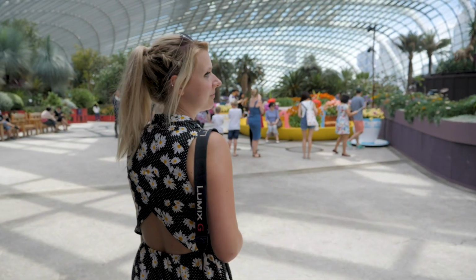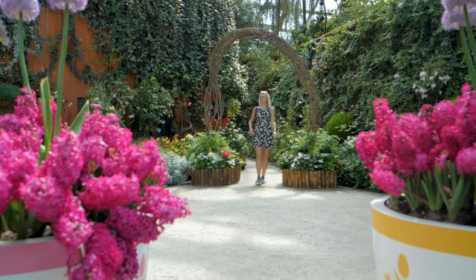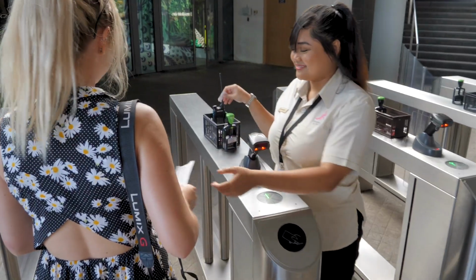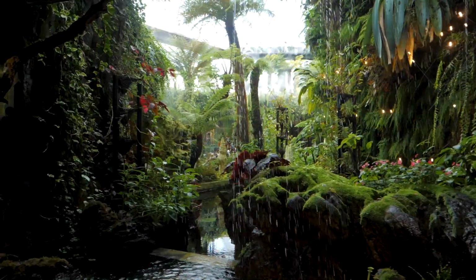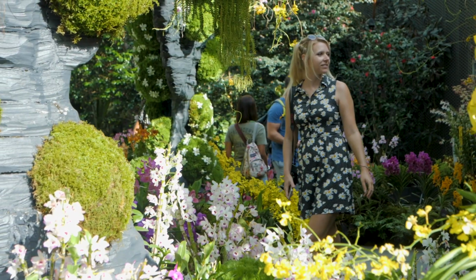Inside, the dome is split into five different sections: Australia, South Africa, South America, California and the Mediterranean. So let's go explore. The Cloud Forest Dome was our favourite to explore, and it also has the world's tallest indoor waterfall. Storms can be quite frequent in Singapore, so the domes are a great way to escape the occasional downpour.